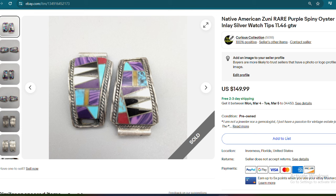These here are really awesome because they've got that purple shiny spiny oyster inlay, and there's really not a lot of that color, and so that's why I priced these up. That's why we were able to get the good price, and they are Zuni pieces, which are certainly quality. The purple spiny oyster is rather rare in all jewelry, so that also helps. So the total sale was $160, the net sale $110, and again, our input cost was $14. Absolutely amazing. $95 profit.